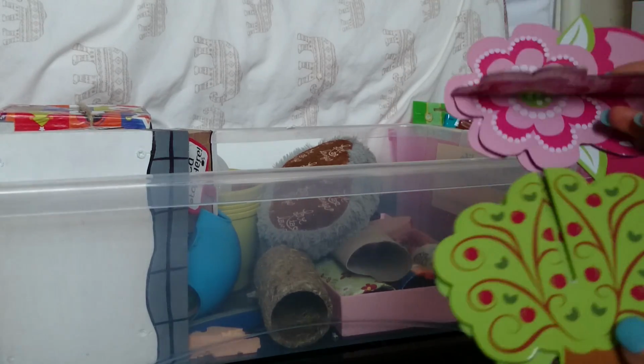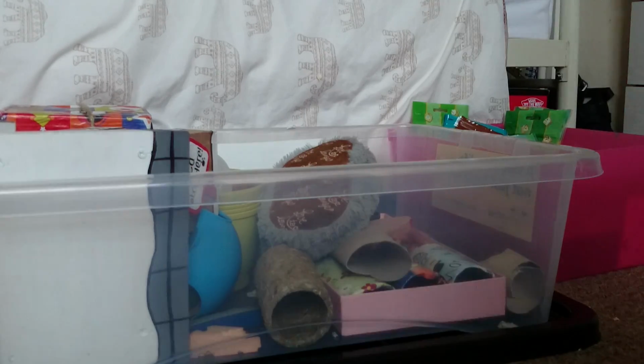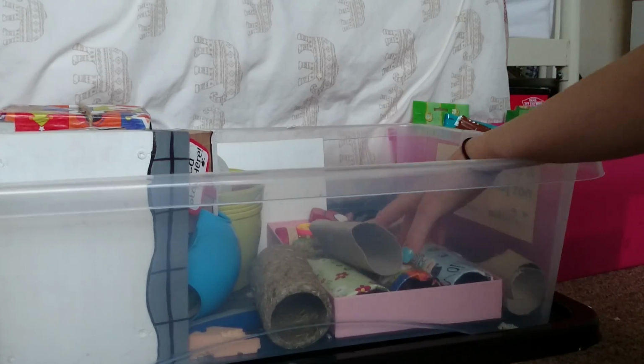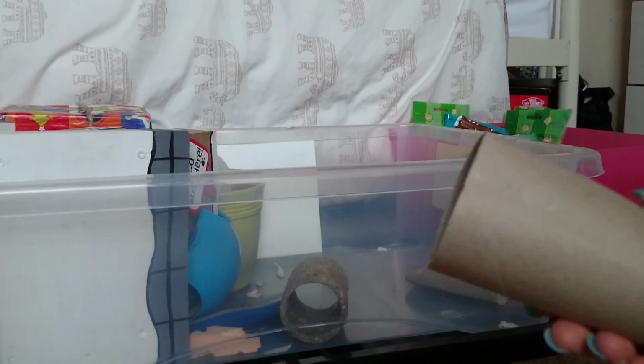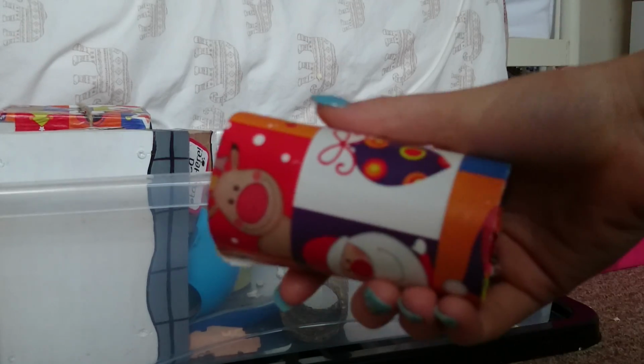We then have some more of the 3D flowers, so we have this apple tree one and then this pink flower. We have a slipper, I don't know why. Then we have this shoebox lid filled with items, so I'll just get that out. So we just have a plain cardboard tube, a vintage floral one, a Christmas one.